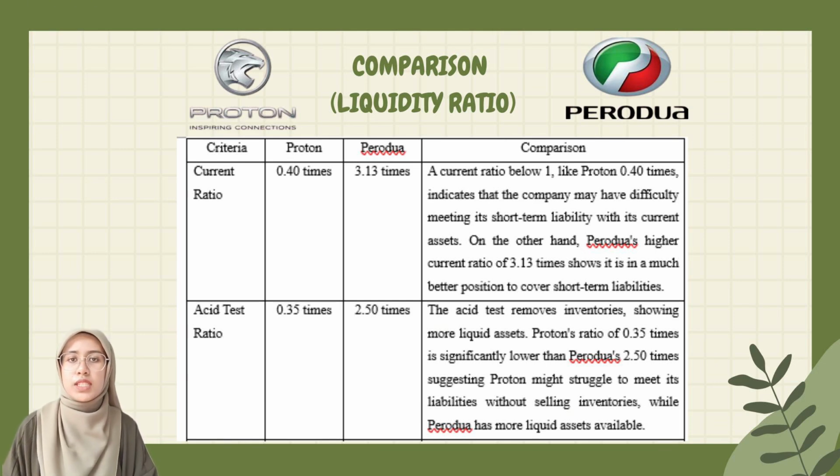Okay, next for acid test ratio. Similarly, the acid test ratio reveals that Proton scores just 0.35 times, while Perodua stands at 2.50 times. This further proves that Perodua has more readily available liquid assets to meet its liabilities.